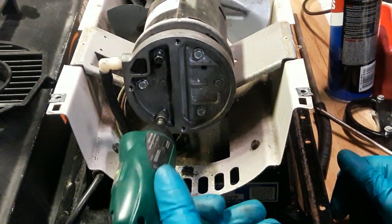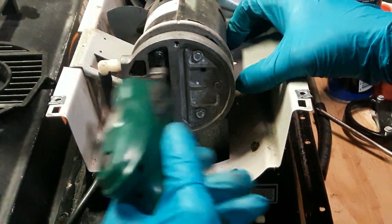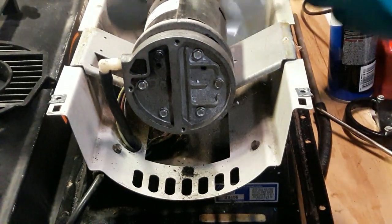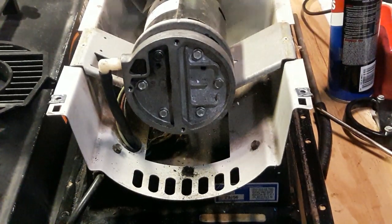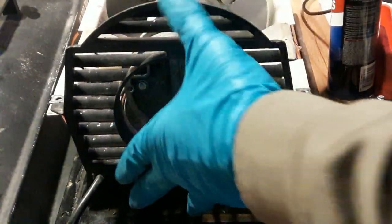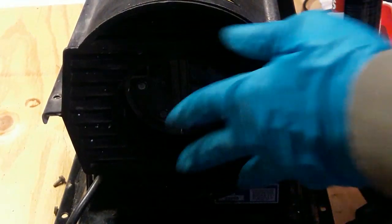So far, so good. All right. There we have it. And I can even hear the vanes inside pushing air. All right. That's a little better. Now hopefully I've got enough fuel in here to have it ignite for me. Hope it doesn't think that it's empty.